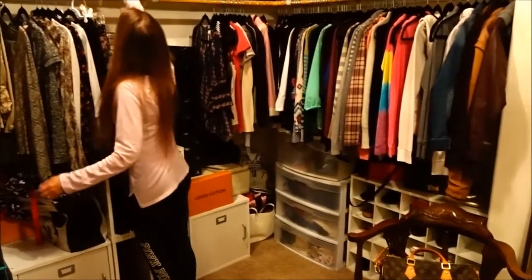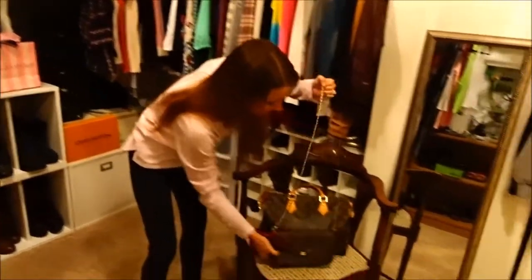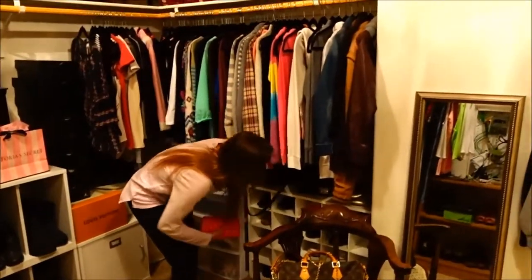So as far as the quality is concerned, my choice would be Louis Vuitton for the quality of purse. And yes, you do have to pay for it to get that quality, but I think it's worth it. So next, now let's go to BeBe.